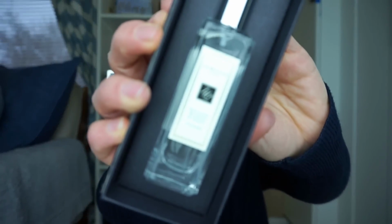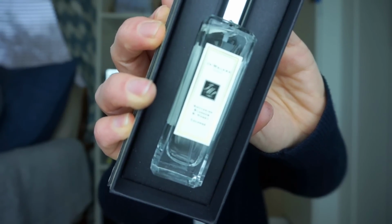And I finally picked up the Nectar Blossom and Honey. And I've really been enjoying it. I do like the different layering that they have with it. So we'll see what my next one is. But so far, I think it's fresh, I think it's light, and it's fruity, which are all things that I really enjoy.